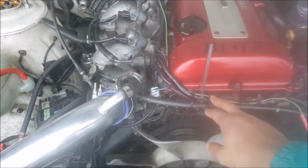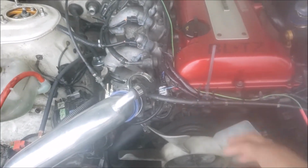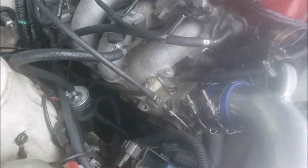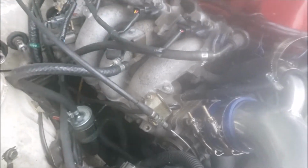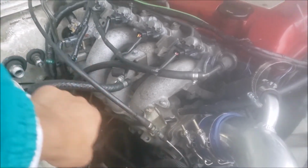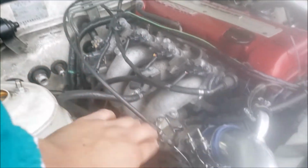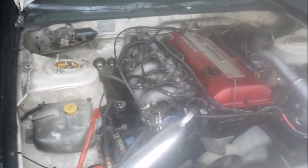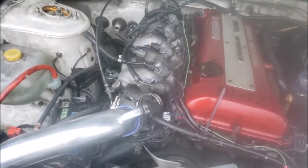So we got the wiring specialties harness right here. This is my little throttle cable. I need to figure out a different way to do this. So if anybody knows how to do this a different way, please leave in the comments how to get this throttle cable right, because this is janky, but we gonna let that slide. But anyway, we got the wiring specialties harness.